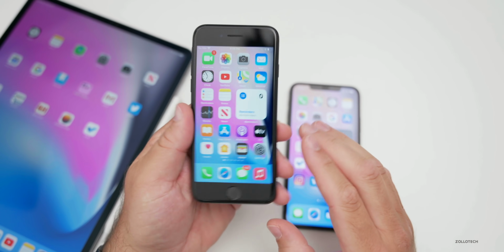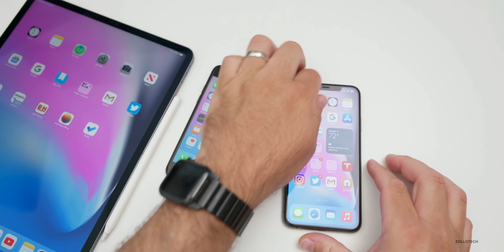Now, as far as issues people are seeing, well, a lot of people are saying the clock widget isn't working well.